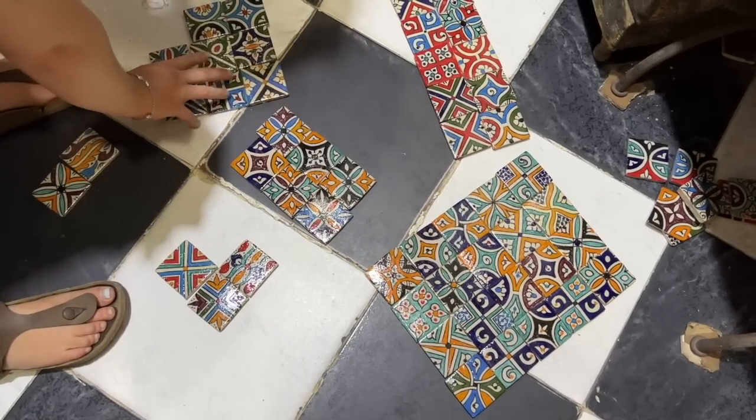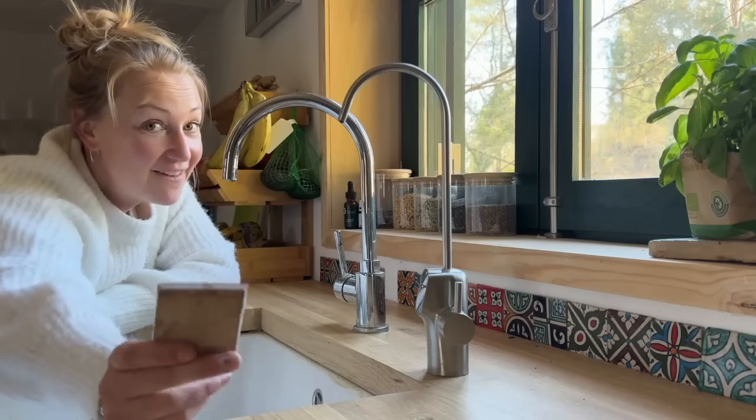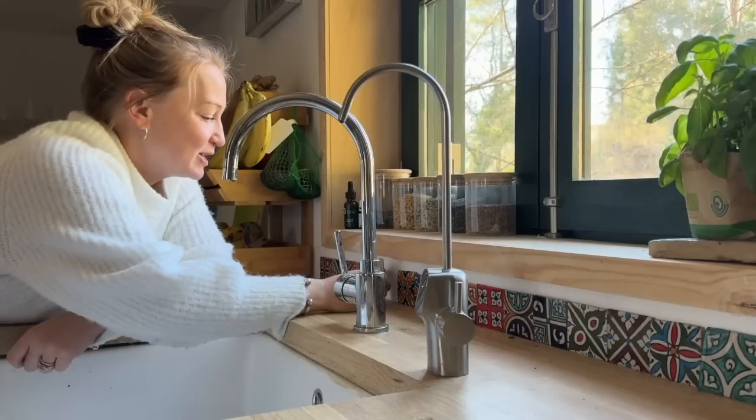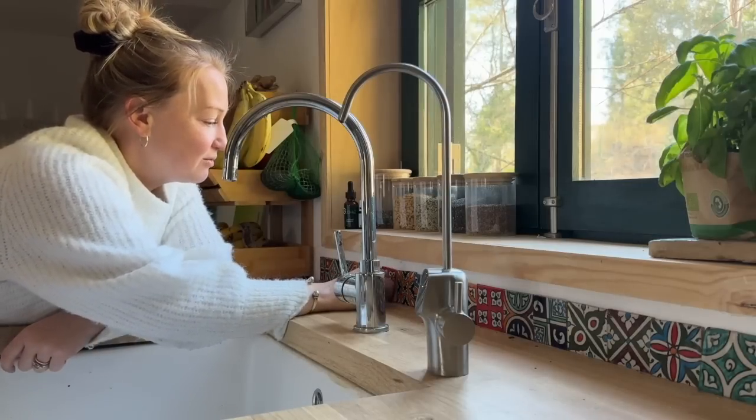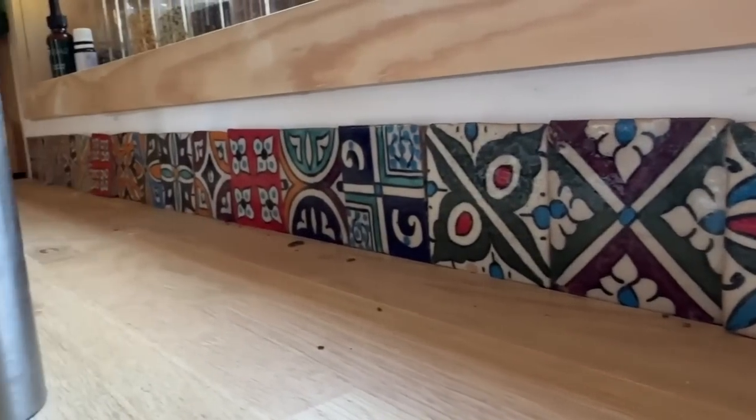We've had a pile of them sitting waiting to find a home, and I think I found it for them. We need a splashback behind the sink, so I've just been arranging them, and I think they look fab, so I'm going to stick them on.